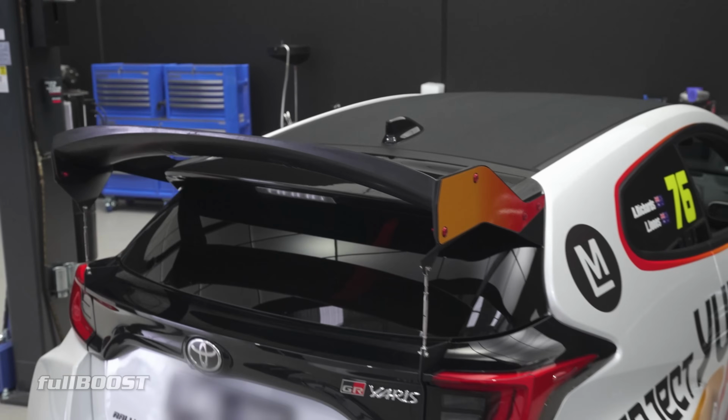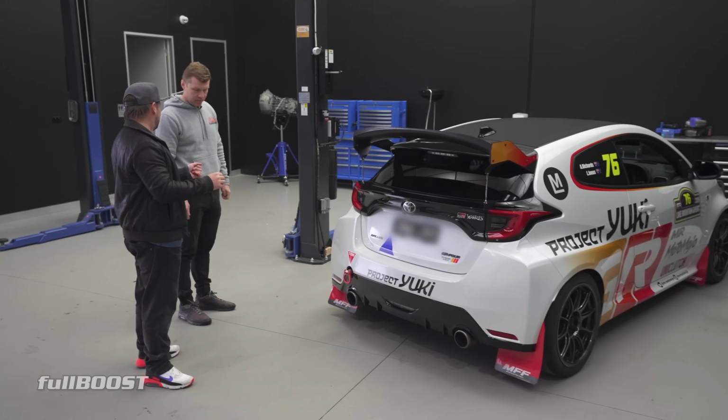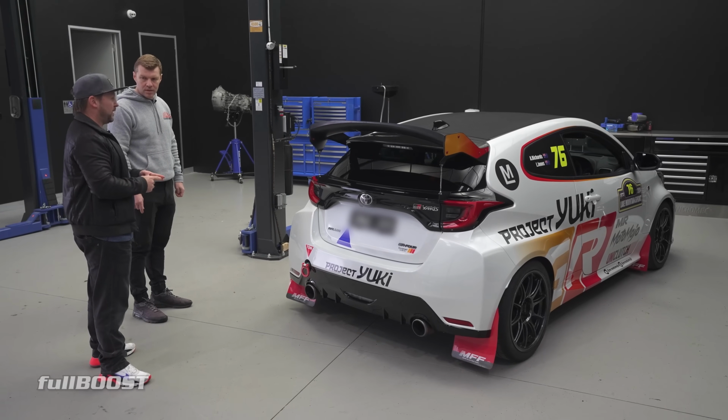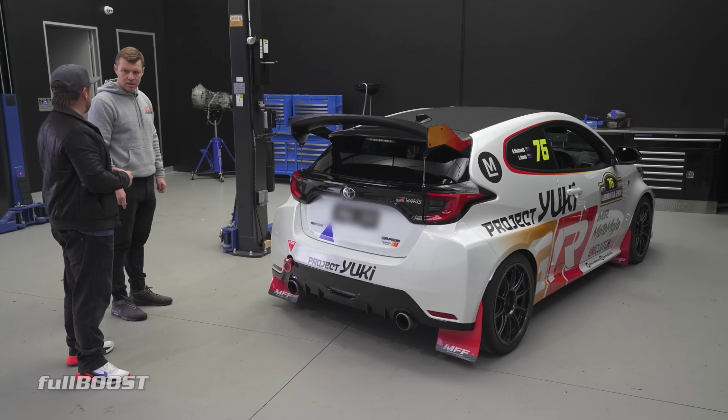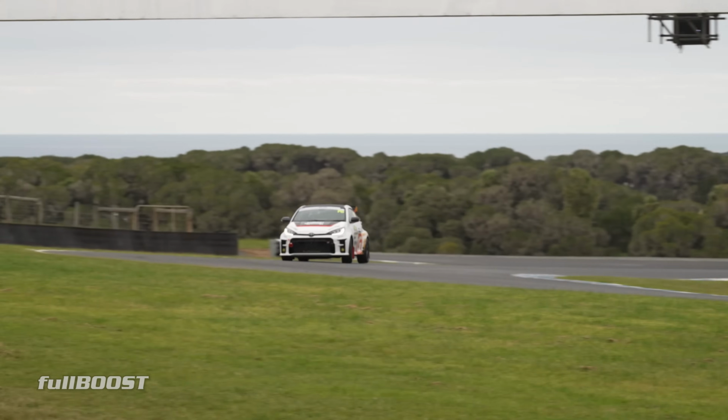It's ridiculous. I can tell you, I took it off for the Bend, and through sector 2, it was trying to spin out on me the whole time. I put it back on for Phillip Island, and I was back to understeer. So whether it's a placebo or I don't know, I feel like it helps.